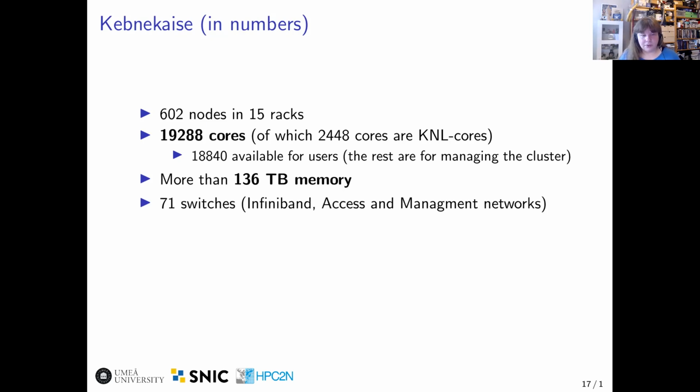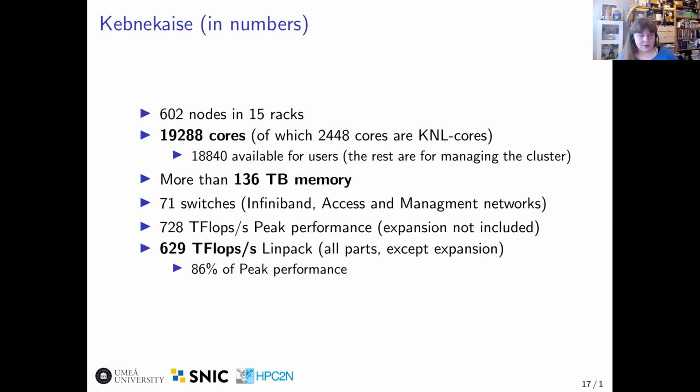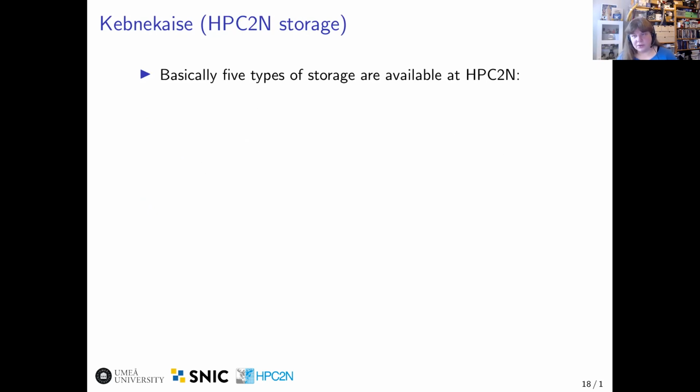We also have a lot of switches, of course. There's InfiniBand switches, access and management networks for Ethernet and such. And it's totally 728 teraflops peak performance, but the expansion was not included in this number. And the LinPack ran at 86% of the peak performance, which is reasonably okay.